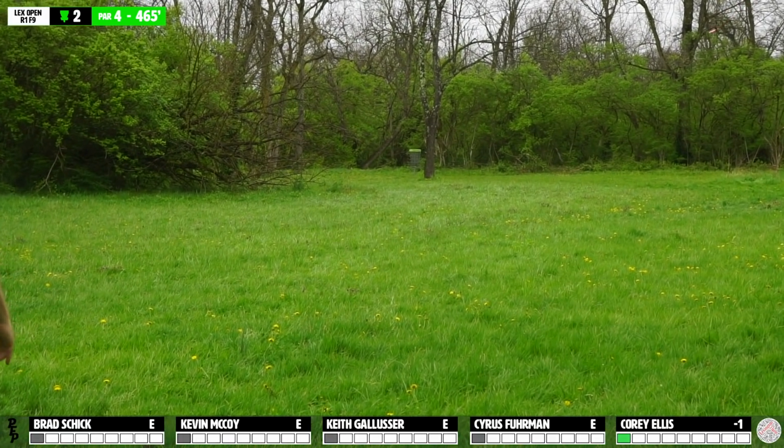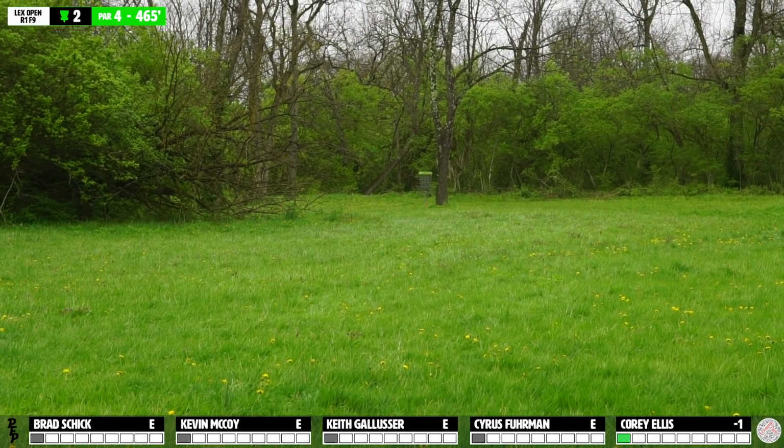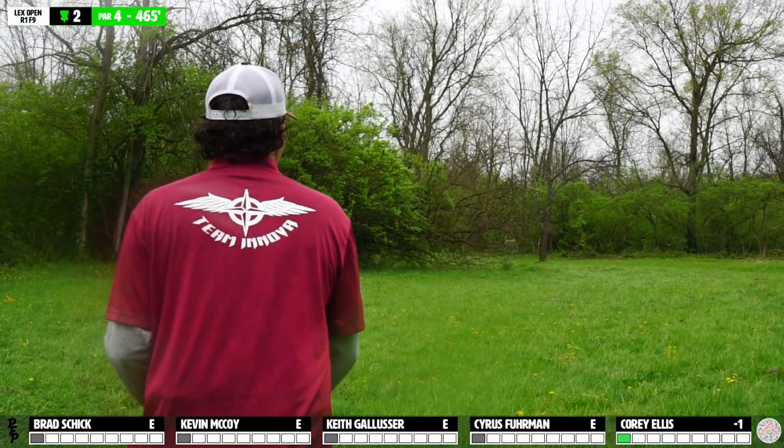Here's Brad's approach. That's a good shot. Yeah, it is. Maybe a little bit short. Kind of hard to tell, but yeah, look good.